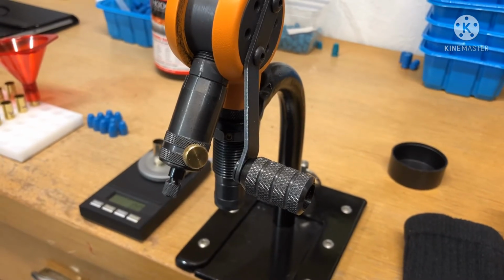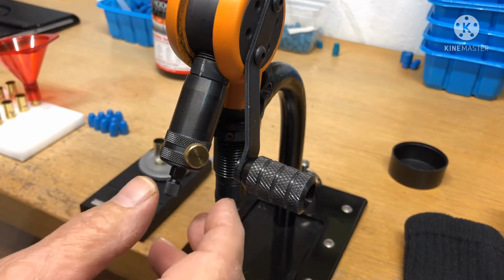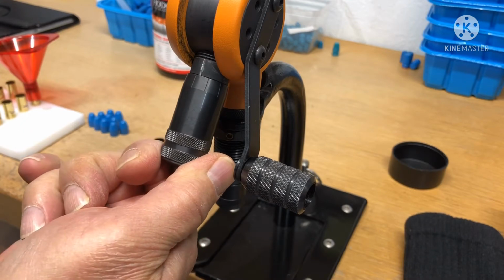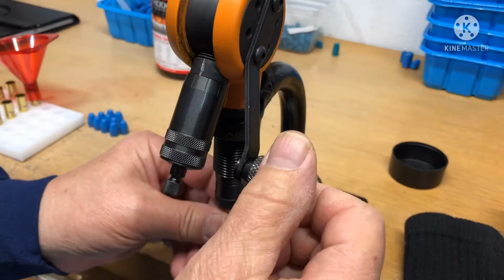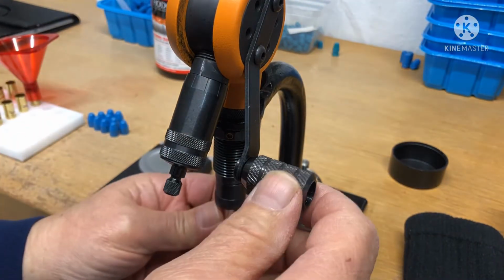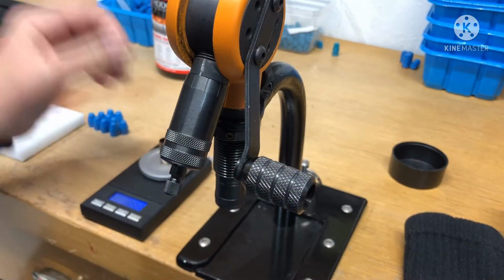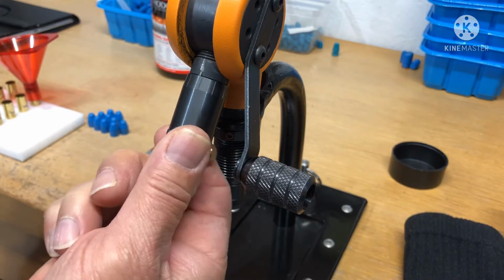Okay, let's decide on a starting load. They say 7.5 grains. Let's just spin the wheel, roll of the dice. Let's see what that does. And wherever she lands, we use. No. Let's see here. 6.9. You and your wheel.